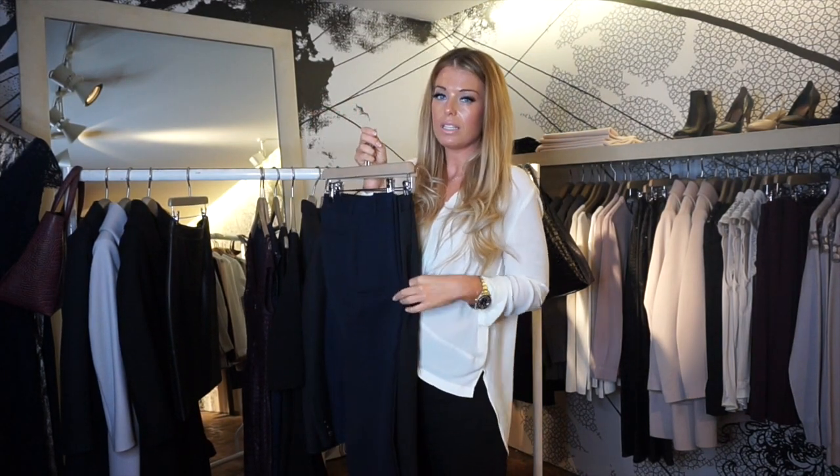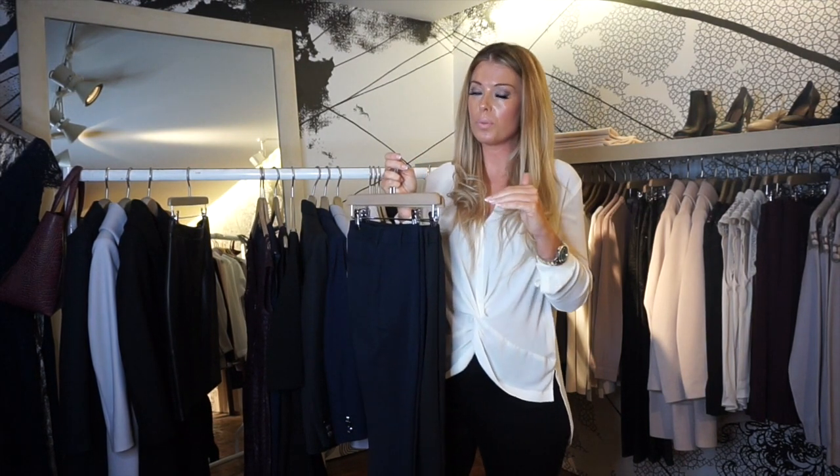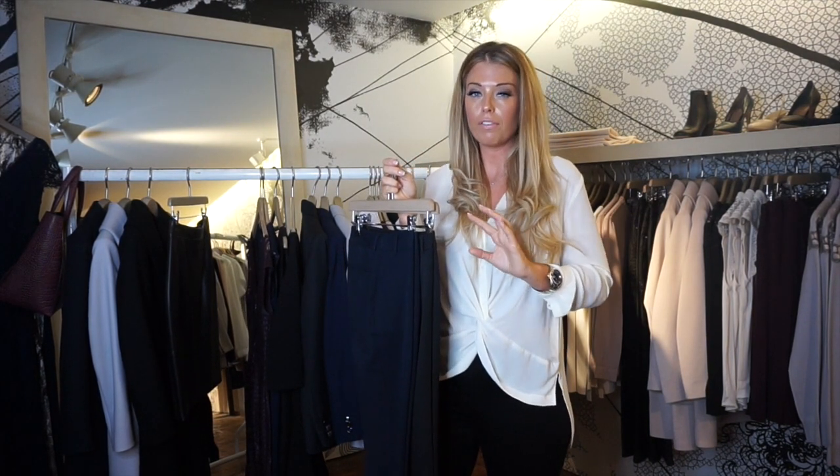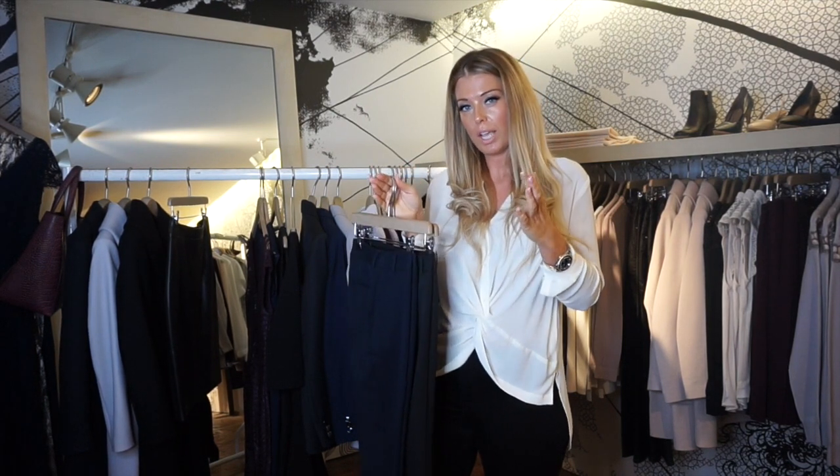The reason I love these is they're quite young and they're quite chic, so they finish just above the ankle. You don't want to go cropped, but just above the ankle is a really flattering place for a trouser to end. They're quite fitted, so they're giving you a lovely shape, but they're not too fitted.